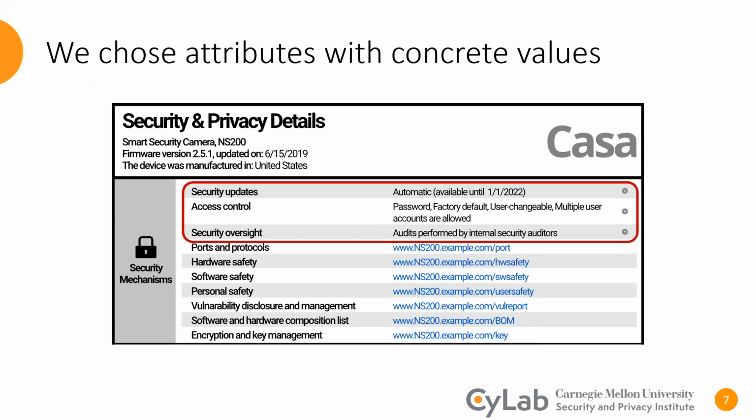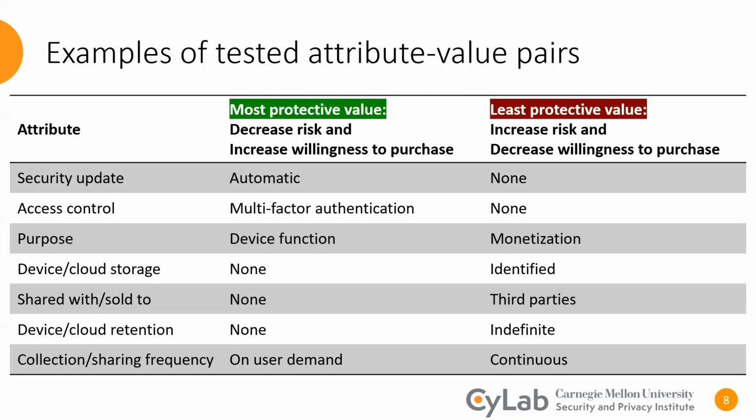But there were some other attributes which could take specific values. For example, security updates, which could have values such as automatic, manual, or consent-based. In this study, we quantified the impact of these types of attributes on risk perception and willingness to purchase. For each attribute, we selected two values, which we hypothesized to be the most protective and the least protective. For example, for the purpose of data collection, we used providing main device functions as the most protective value and monetization as the least protective value. We hypothesized that the most protective values of attributes should significantly decrease the perceived risk and increase the willingness to purchase. We expected the opposite for the least protective values.